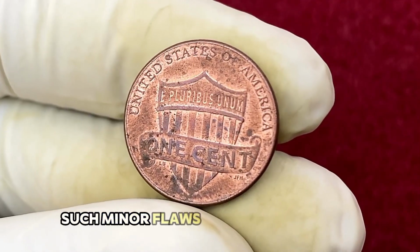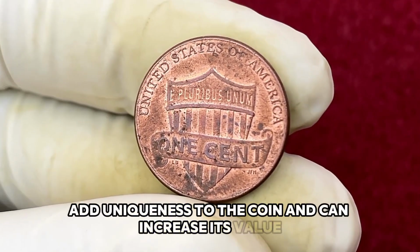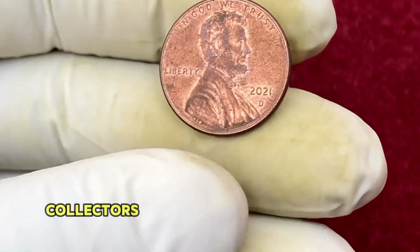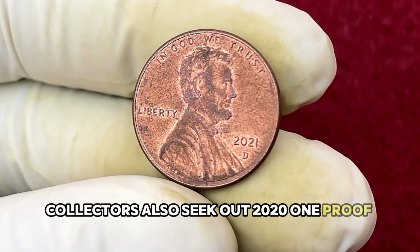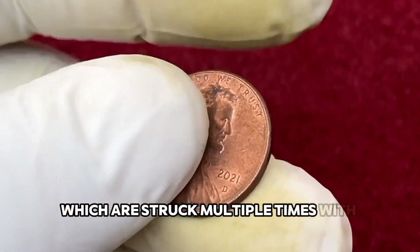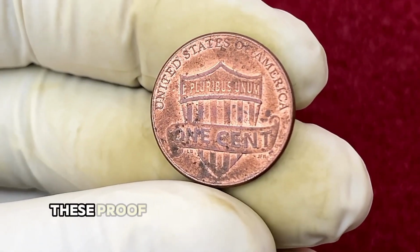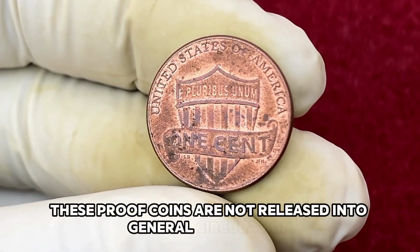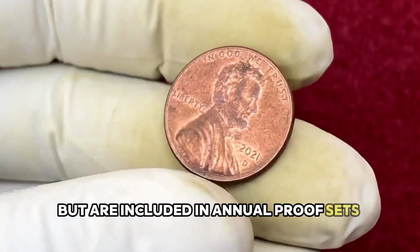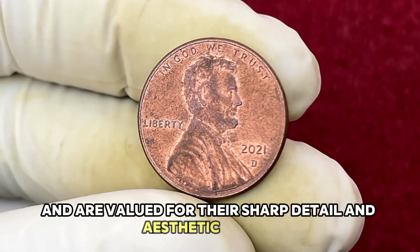Such minor flaws, though unintended, add uniqueness to the coin and can increase its value, especially in uncirculated or mint state conditions. Collectors also seek out 2021 proof Lincoln pennies minted in San Francisco, which are struck multiple times with specially polished dies to create a mirror-like surface. These proof coins are not released into general circulation, but are included in annual proof sets offered by the U.S. Mint and are valued for their sharp detail and aesthetic appeal.